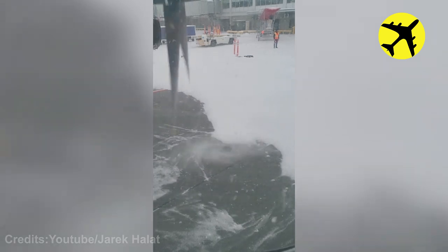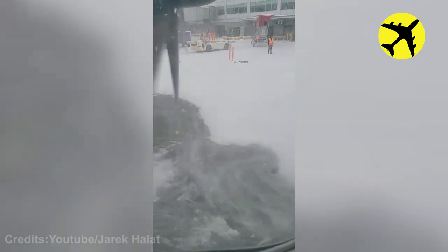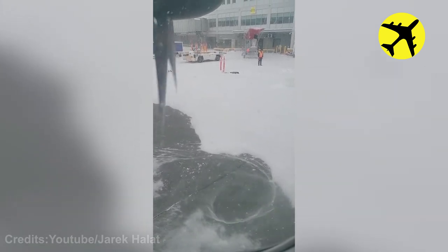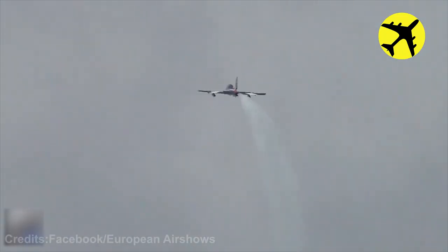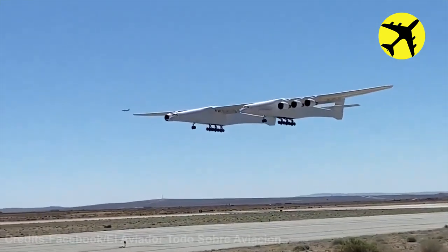This plane's propeller creates a snow tornado. Take a look at this plane performing a very spectacular maneuver. A closer look at the Stratolaunch, the biggest plane by wingspan.